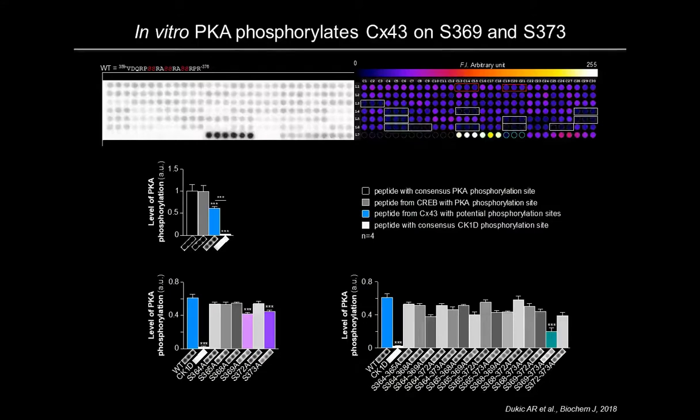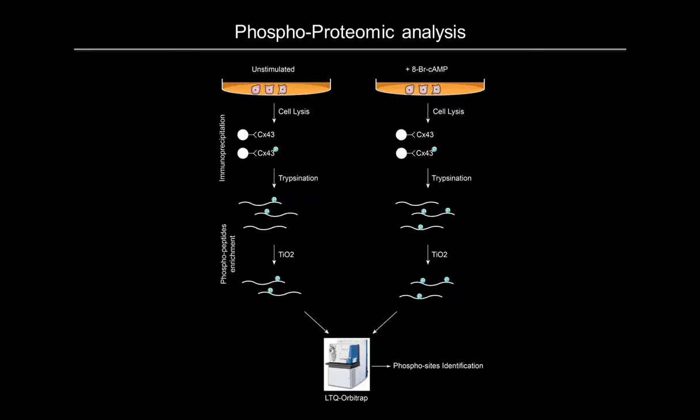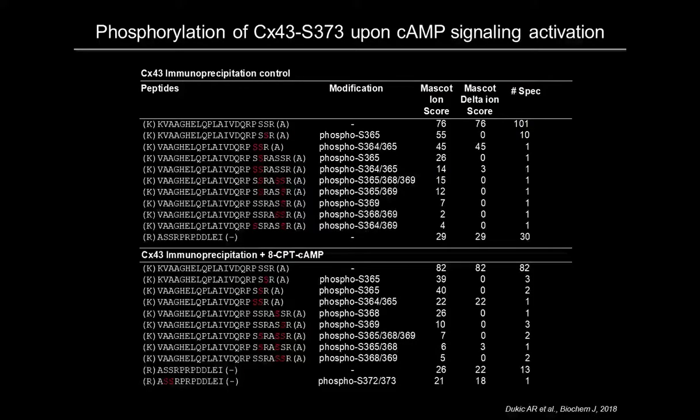To support this data, we decided to make a phospho-proteomic analysis. We have cells unstimulated or stimulated with cyclic AMP in order to activate the cyclic AMP PKA signaling, and then performed immunoprecipitation with beads to enrich all the Connexin-43, made trypsinization, and analyzed the peptides on an LTQ Orbitrap to identify the phosphosites. And here are listed all the peptides which we found in the area that we're interested in.